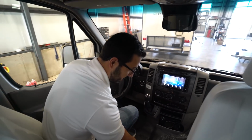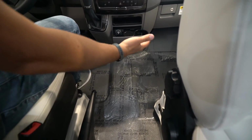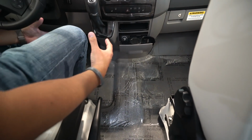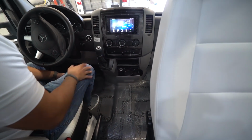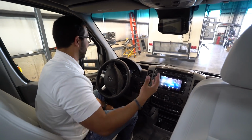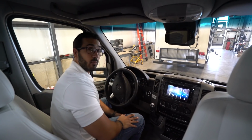Also, we still have the plastic down. There are custom mats that do come with it. I just haven't put them down yet because again, they're still in the box. I haven't got to break everything out, but just know that your coach does come with them, as well as a privacy screen for the front. Again, that's magnetic, installs nice and easily, but I haven't busted that one out either.